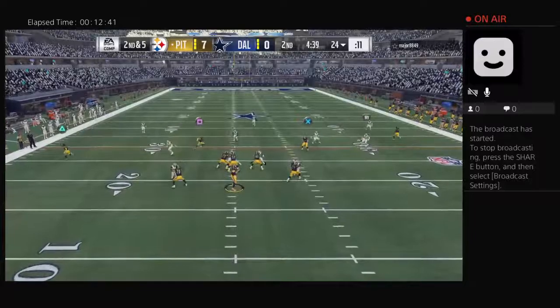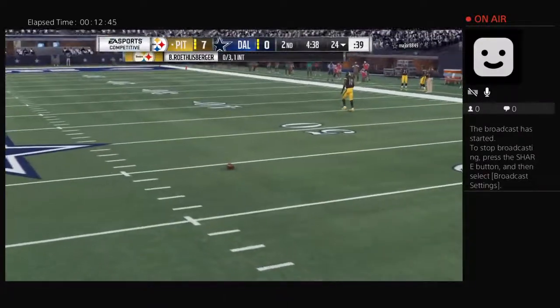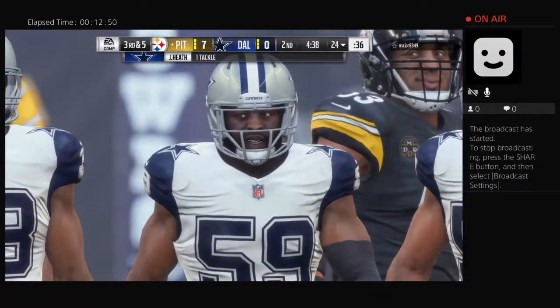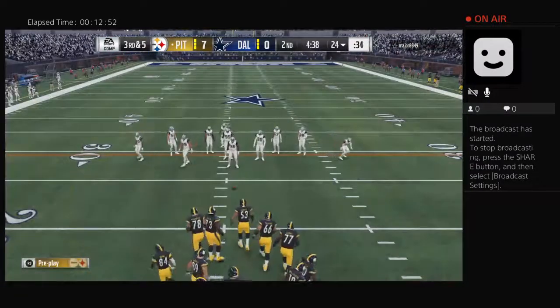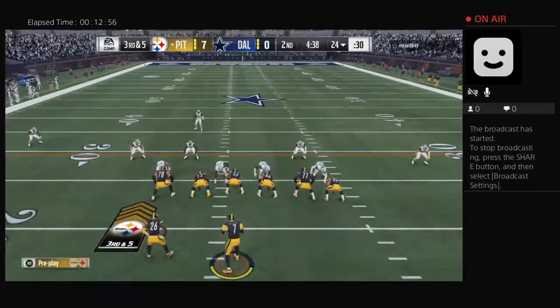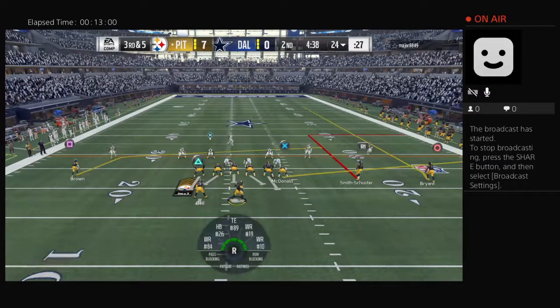On 2nd down, here's Roethlisberger. And this is incomplete. Antonio Brown, the intended receiver. And it's 3rd and 5. Well, too much oomph, too much mustard there on that pass. They really turned it loose, didn't they? Really cut loose with that one. Sharp, strong. Didn't lead to a completion, though. Made it very difficult.